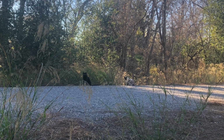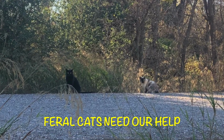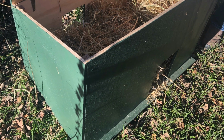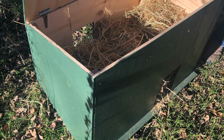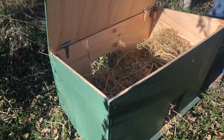I chose to build these cat shelters because feral cats need our help. Feral and community cats do not have any permanent places to stay. Building these shelters will help these cats be more healthy by staying warm during the winter and having a reliable shelter from the elements and predators, and even a place to find a reliable source of food.